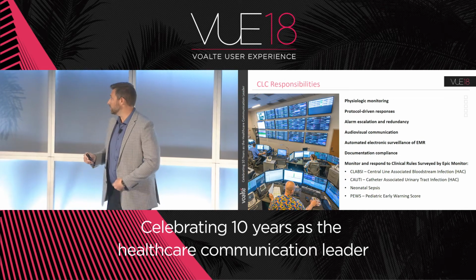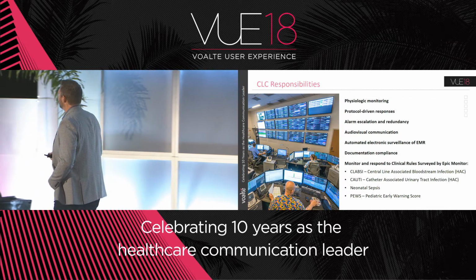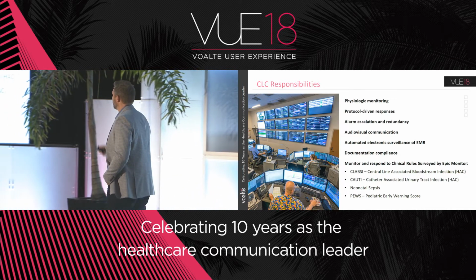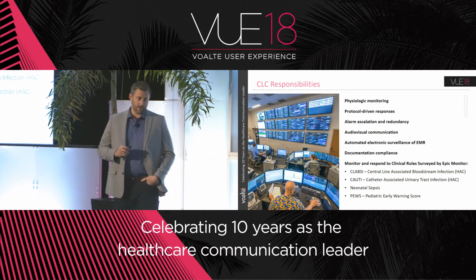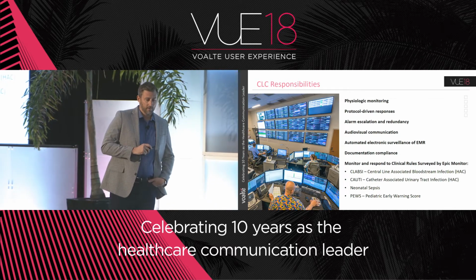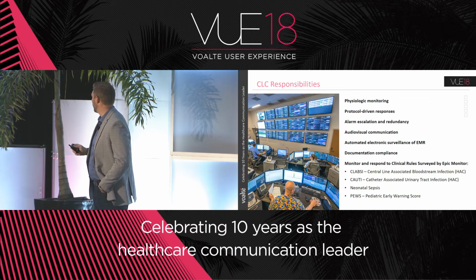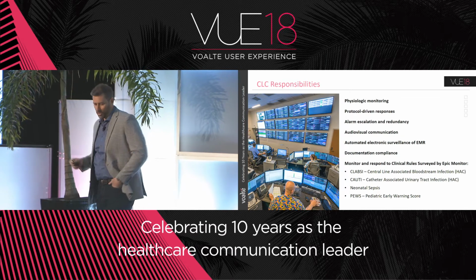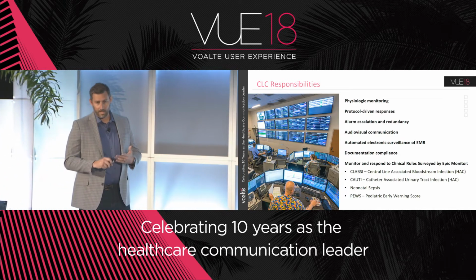So these are the most impactful responsibilities that they have. Of course, the physiological monitoring and the protocol-driven responses. They are part of the alarm escalation. And they monitor and respond to the clinical rules surveyed by Epic Monitor, such as CLABSI, CAUTI, neonatal sepsis, and PEWS.